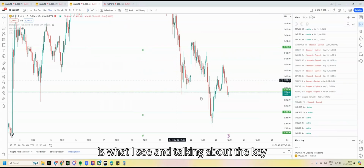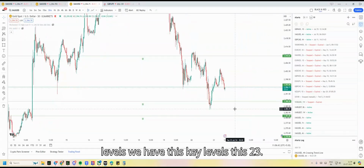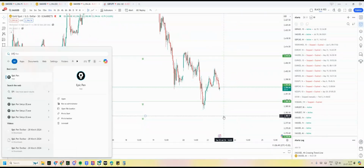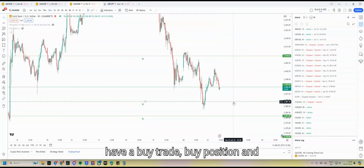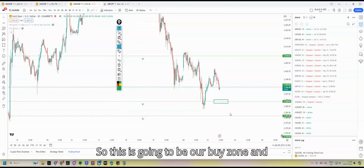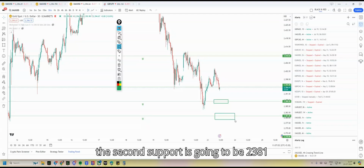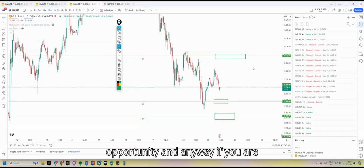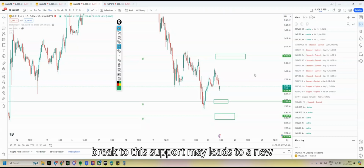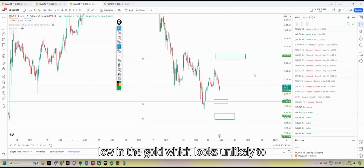Talking about the key levels, this 2388 is going to be a very important support, where we are planning to have a buy position. Yesterday itself we had a buy position, so this is going to be our buy zone. The second support is going to be 2381 for us. And if it is breaking above 2410, then we will be looking for a buy opportunity. If you are breaking below this 2380, 2381 level, an impulsive break of this support may lead to a new low in gold, which looks unlikely to me now.